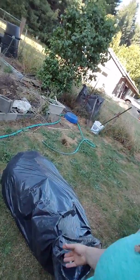Yep. So all the leaves came in plastic bags. One bag full of plastic bags. Take that back to work. We'll leave it there, you know, like in the garbage can. Gather up my stuffs. Oh, got another pair of clippers. Alright, so, yeah, it's like 6:30, 6:45 now. I'm gonna go in and eat some chicken.